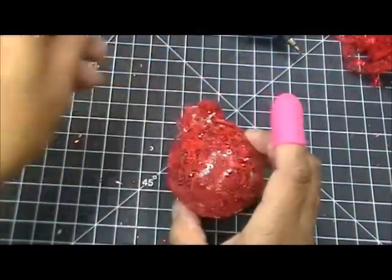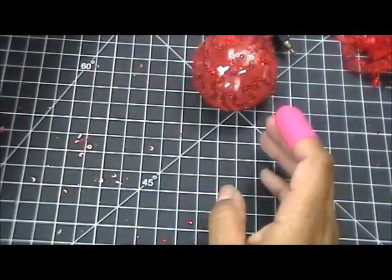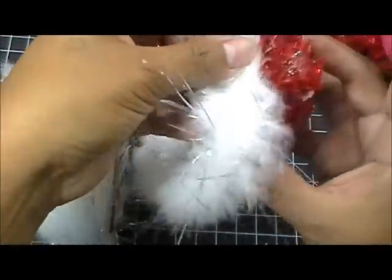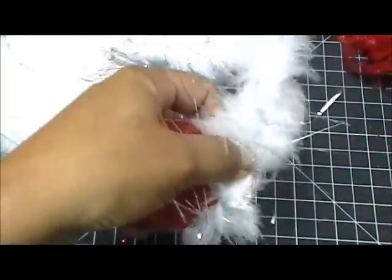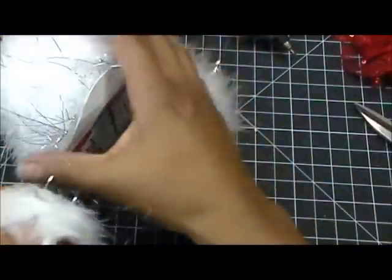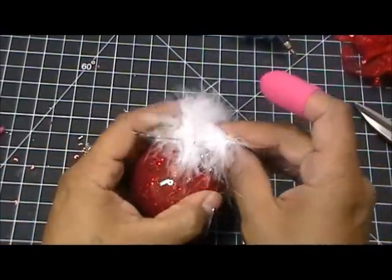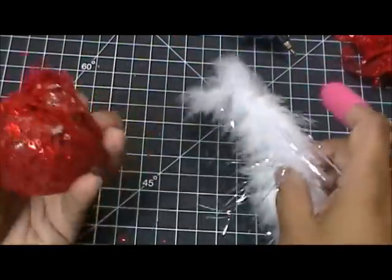Of course, there's some glue gun showing, but like I said, it's okay because we're going to cover it up with my favorite stuff in the whole wide world, this boa, okay? Just a warning, yes, this does make a mess. You cannot get away with making this stuff and being neat. So if you're a neat crafter, don't even bother purchasing that. You don't want that in your craft room. You see how it's all flying around?